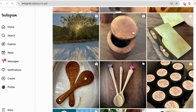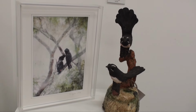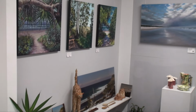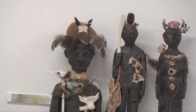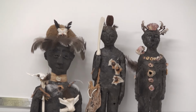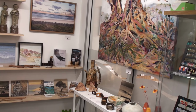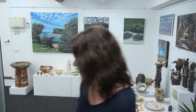The Lennox Art Collective, located on the main street, is a collaboration of 8 local artists showcasing a variety of remarkable works. They also have regular guest exhibitions, so there's always something new to see. And they do various art workshops throughout the week, so make sure you check them out online. It really is a gorgeous little gallery. So if you're in the area, you must come and visit. So let's go upstairs and see what he's going to create for us today.